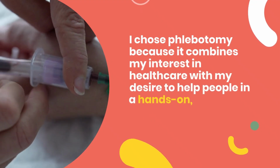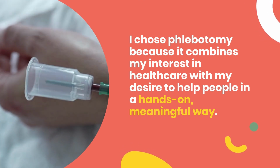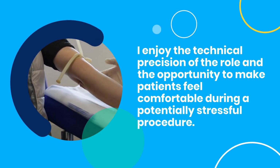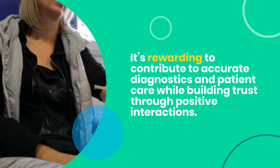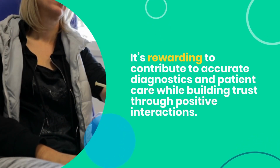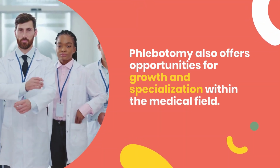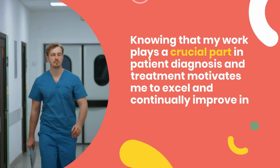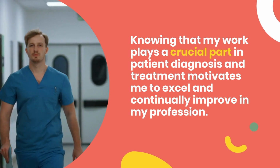I chose phlebotomy because it combines my interest in healthcare with my desire to help people in a hands-on, meaningful way. I enjoy the technical precision of the role and the opportunity to make patients feel comfortable during a potentially stressful procedure. It's rewarding to contribute to accurate diagnostics and patient care while building trust through positive interactions. Phlebotomy also offers opportunities for growth and specialization within the medical field. Knowing that my work plays a crucial part in patient diagnosis and treatment motivates me to excel and continually improve in my profession.